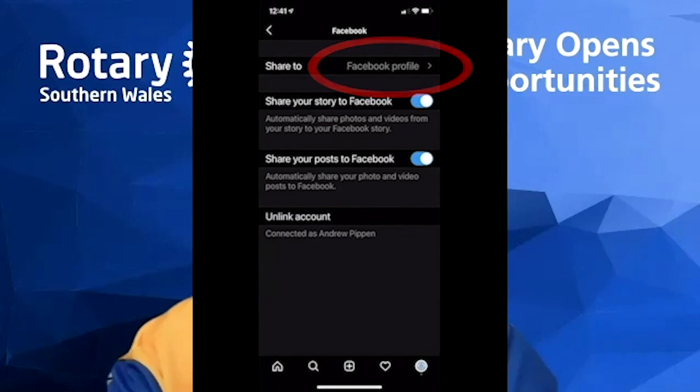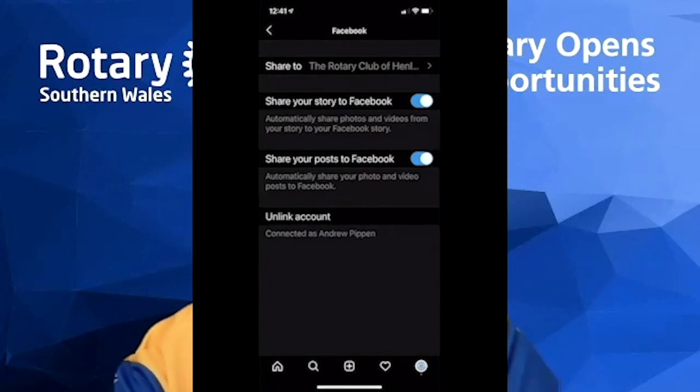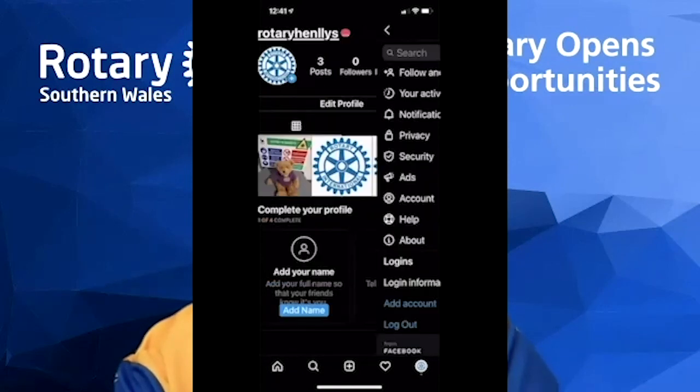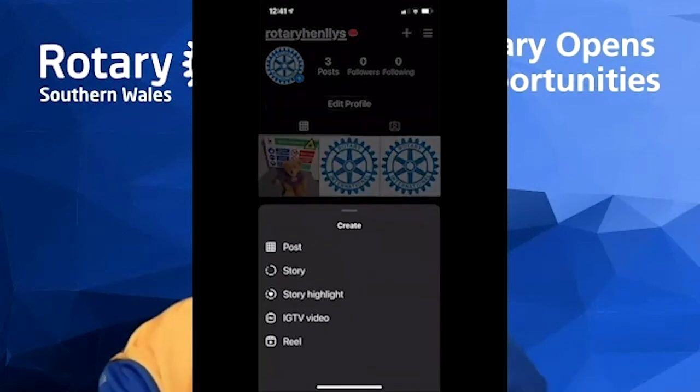So I'm going to tap top and it lists all the pages I run. Hooray! So this time I want Rotary Club of Hentless. It's ticked. I'm going to go back. Right, so now when we post, I'm going to post via the Rotary Club of Hentless Instagram account. So I'm going to go plus, post.